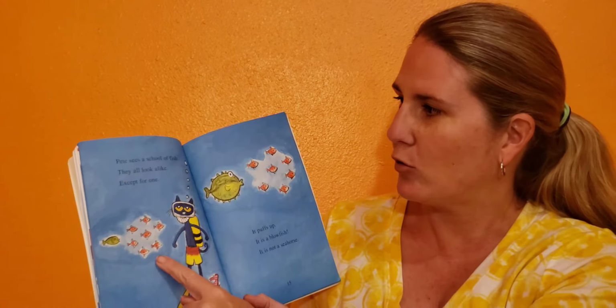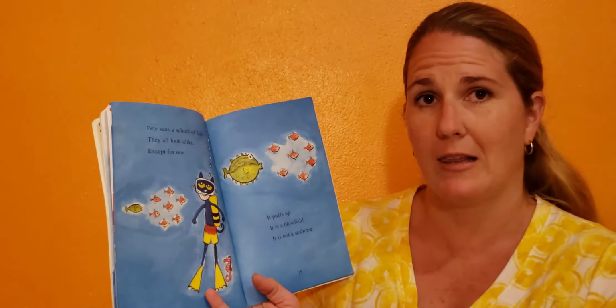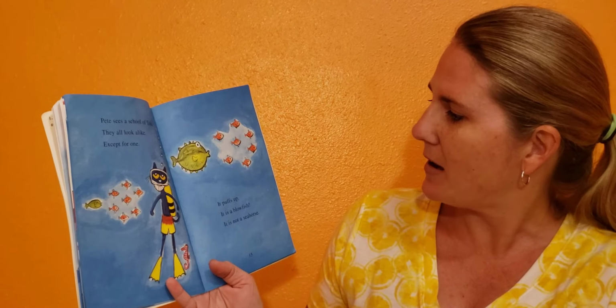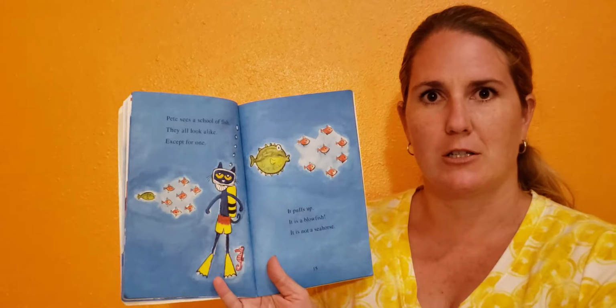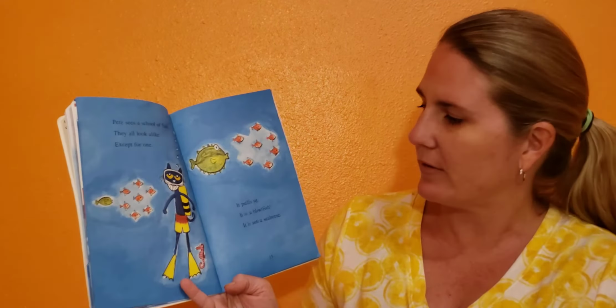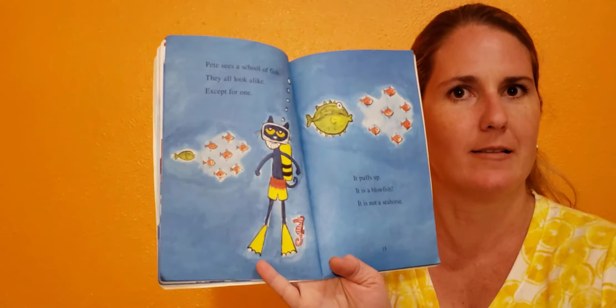Pete sees a school of fish. They all look alike, except for one. It puffs up. It's a blowfish. Can you do it? It is not a seahorse. Oh, if only he could find a seahorse somewhere.